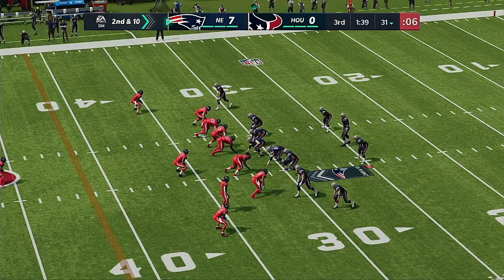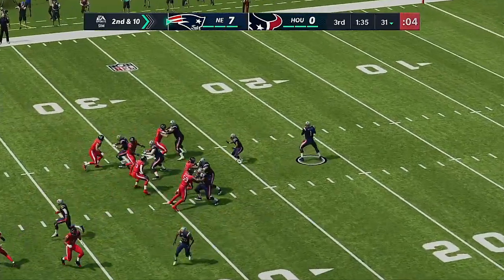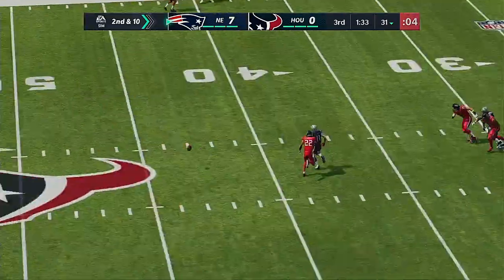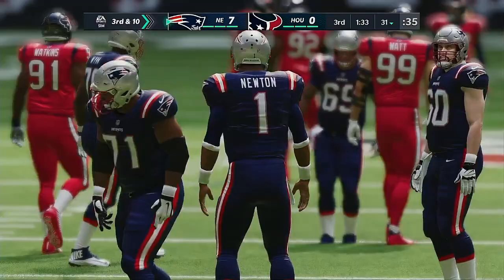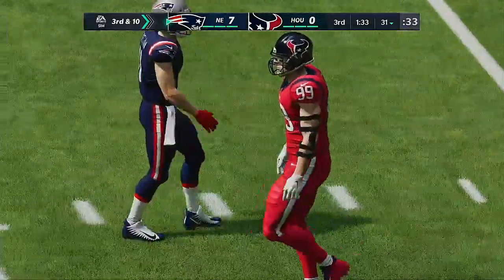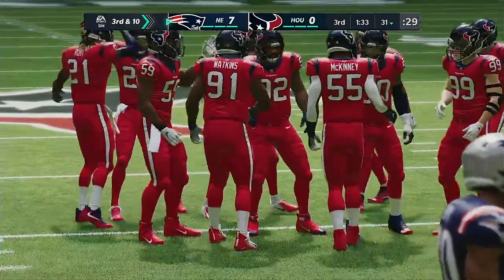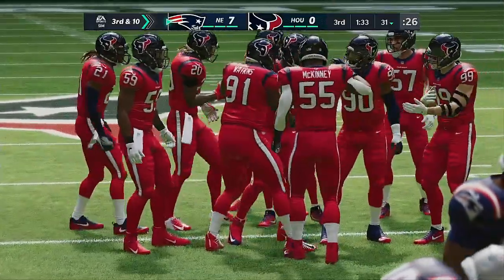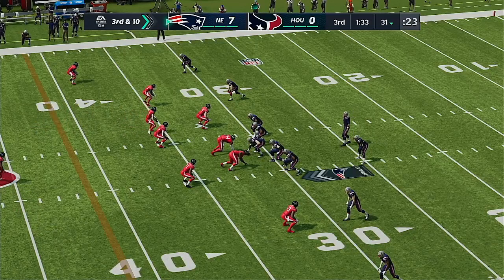Second and 10. Thanks for tagging along with us here from Houston, Texas. Out of the gun, Newton. Over the middle, and it's incomplete. Julian Edelman, the intended receiver, and it's third down. And this throw a bit late as he couldn't reach back for it. And 10 yards to go. An incomplete pass on second down. That muddles things a little bit here. This is third and 10.